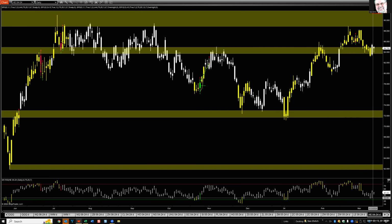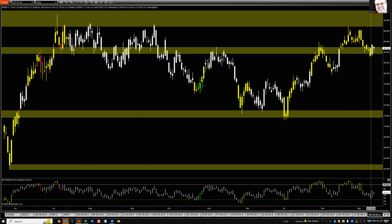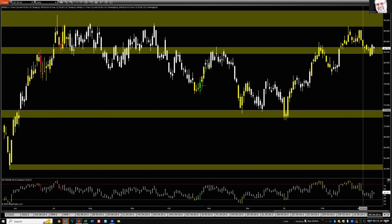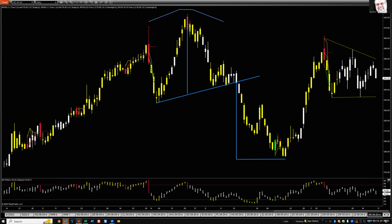So looking for lower levels in hogs. Maybe all the way back down to the significant support at 73. That'd be a pretty decent break from 84.70 down to 73-ish. Next is OJ, coming down pretty sharply today, low and last, a new low for the previous couple of days.